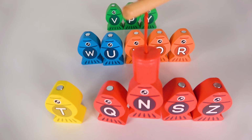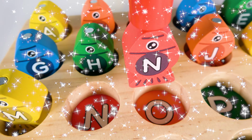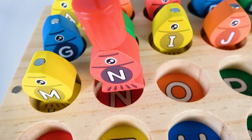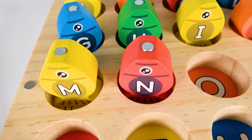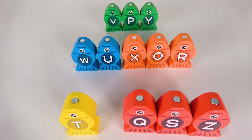Yes, this red fish has the letter N on it. Where will the red fish with the letter N go? Will it go here? No. What about here? Yes. The red fish with the letter N will go here. N. Can you help me find the orange fish with the letter O?